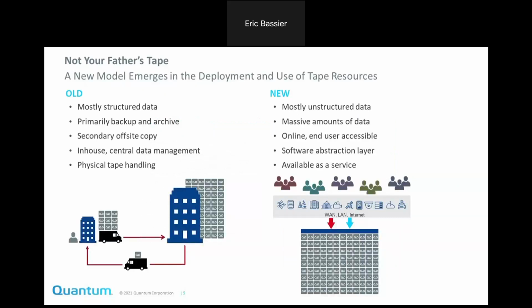What's changed is the way in which tape is being used. It's being deployed in new models now. If we think about the old way, the way that many of us are familiar with using tape, it was really all about tape maybe being a backup copy or a secondary offsite copy. It was primarily about backing data up to tape, taking the tapes out of the system, shipping them off to a vault, and that was the archive. And that had a bunch of downsides. It introduced tape handling and human error, and it's one of the reasons why in the backup world, many folks have migrated to new technologies.